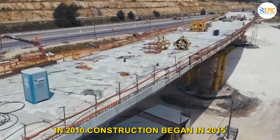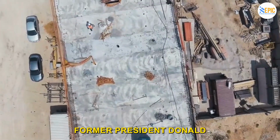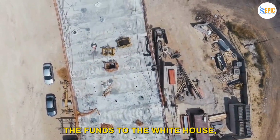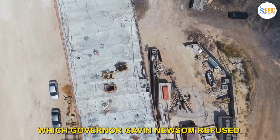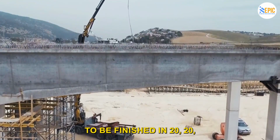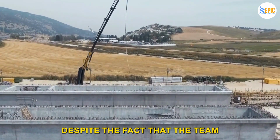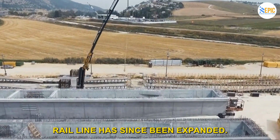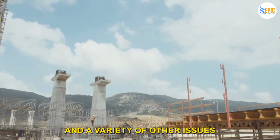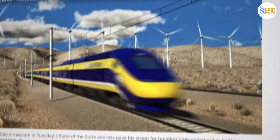Construction began in 2015, but was quickly halted. 3 years later, former President Donald Trump requested that California return the funds to the White House, which Governor Gavin Newsom refused. The rail was supposed to be finished in 2020, but it was repeatedly delayed due to mismanagement. Despite the fact that the team that worked on the high-speed rail line has since been expanded, poor management and a variety of other issues have resulted in the project being more than a decade behind schedule.